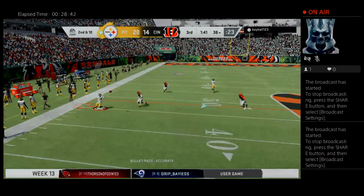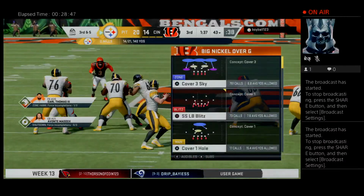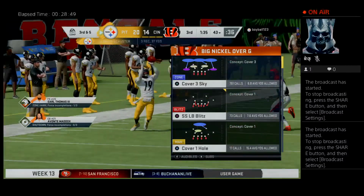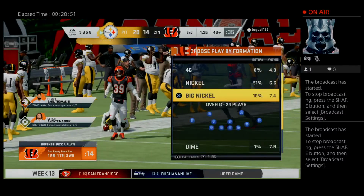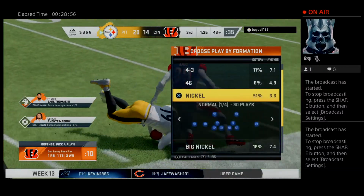Throwing again. Mills. He'll find Smith-Schuster. That's complete. That catch good for 5. It's 3rd down. 5 yards on the play. And it's 3rd down.